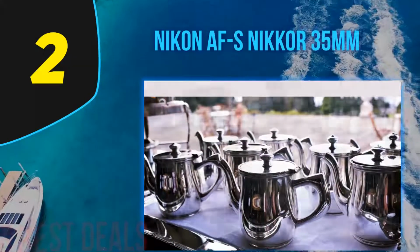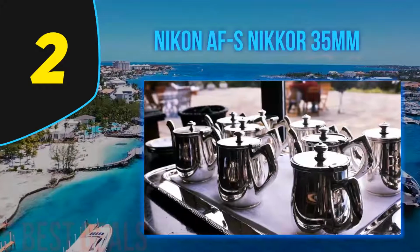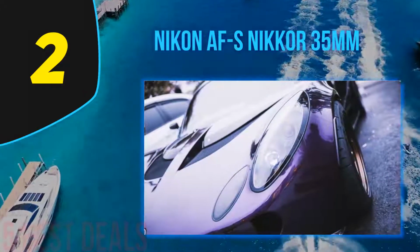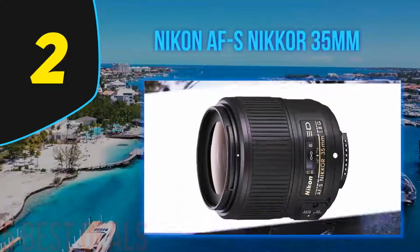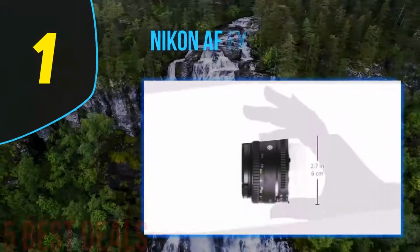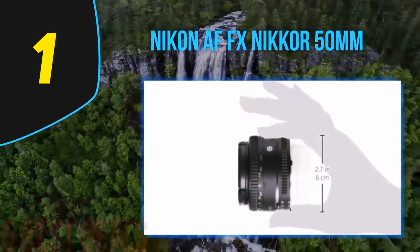I love using the Nikon 35mm f1.8G ED on my FX Nikon DSLRs, and often grab it over the heavier and slower to focus Nikon 35mm f1.4G. I love that lens too, but it's not fun to use due to its size, plus it costs almost 4x as much. And coming in at number 1 on our list, Nikon AF-S FX NIKKOR 50mm.